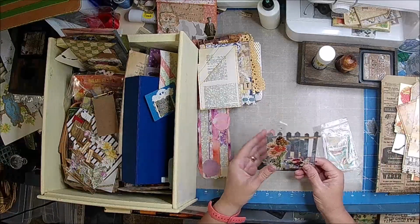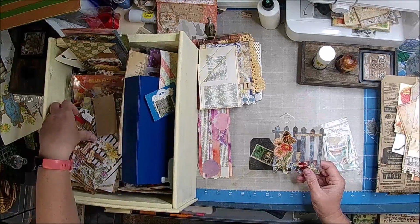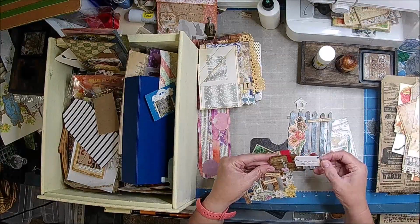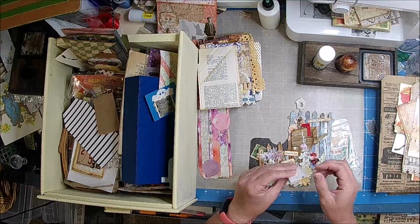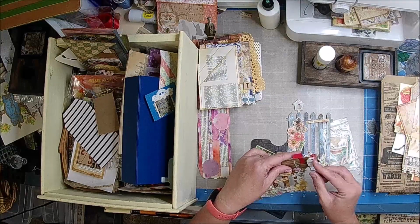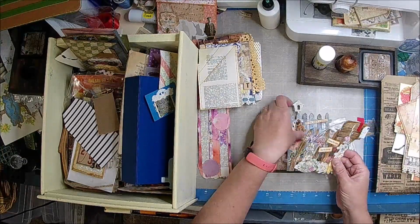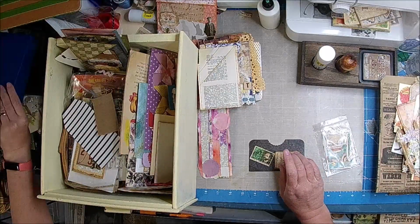This one. Kateri, was this from you? I think it was from you, wasn't it? I'm thinking it was. Yeah, it's from Kateri. I think all this was from her. And then she has like a little envelope. What a cute idea. I didn't think about just putting a little envelope in there. That's adorable. I know she sent that to me. Can't share that.